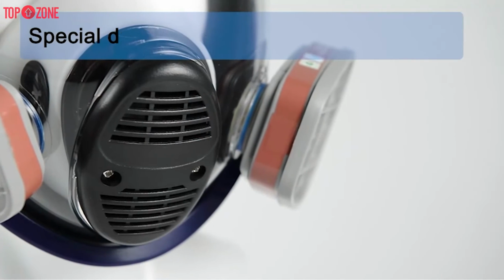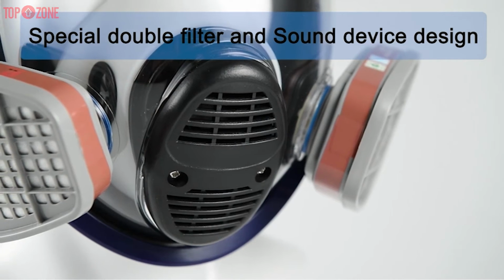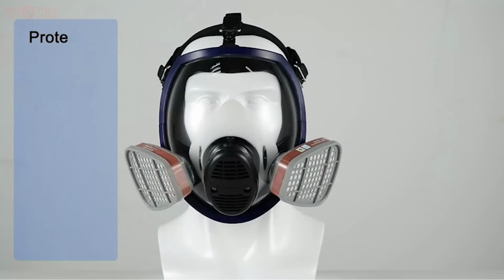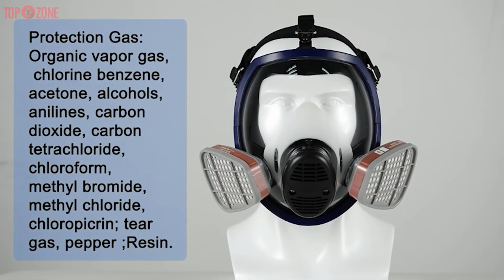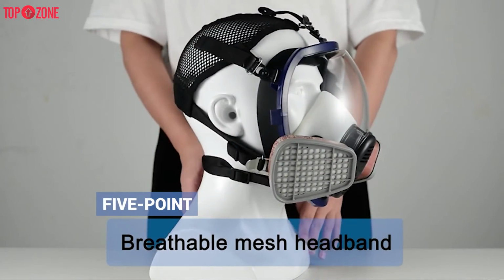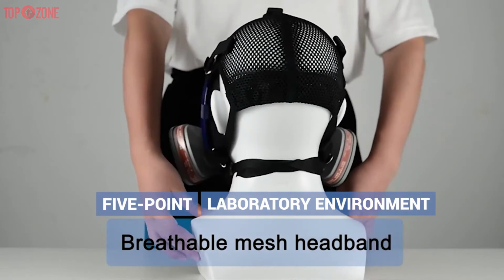It has durable rubber and a 7-in-1 design, and comes with vapor coated filter cotton and filter covers to keep you protected. If you're dealing with gas, paints, or chemicals, the mask will keep you as comfortable as possible. The head band has 5-point adjustment, and the mask is designed for use in a laboratory environment.